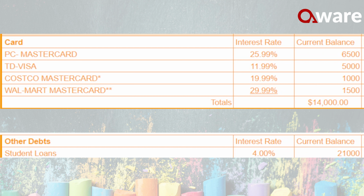There's a PC MasterCard with $6,500, has an interest rate of 25.99%, TD Visa card at $5,000 with an 11.99% interest rate. The Costco MasterCard is $1,000 with 19.99%. And lastly, there's a Walmart MasterCard at 29.99%. The student loan is charging a 4% interest currently.